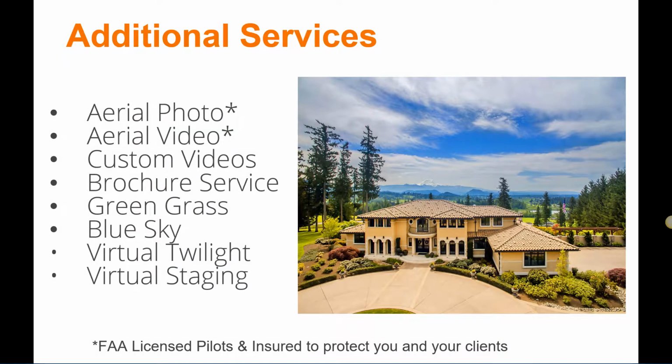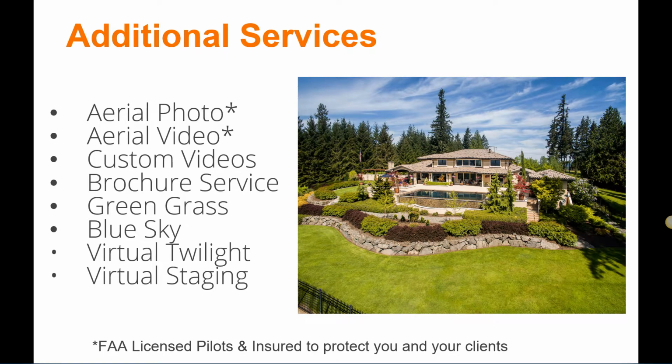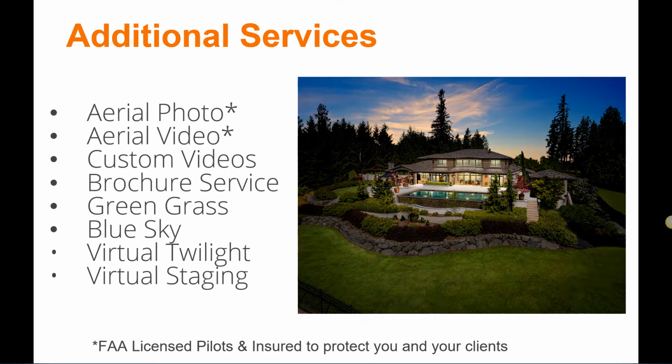Now we do have additional services in select markets, so we can do aerial photography and video. We can take all that content, put it into a custom video. We do provide a brochure service where we'll set up the brochure and ship it to your door. And of course we have different Photoshop enhancements such as green grass, blue sky, virtual twilight, as you see here in some of these examples, and even virtual staging, which is done upon request. So please contact our customer care department if you have some specific needs in those areas.